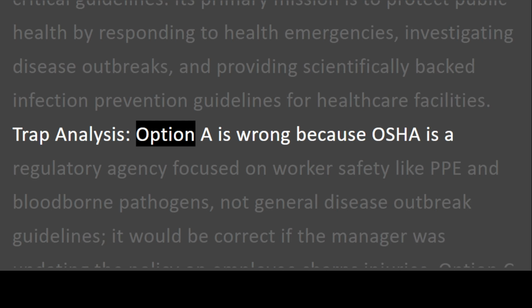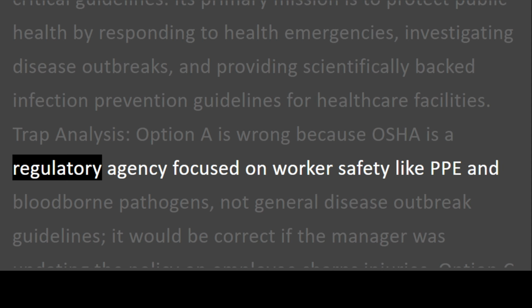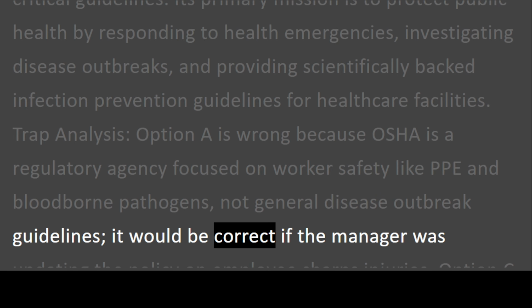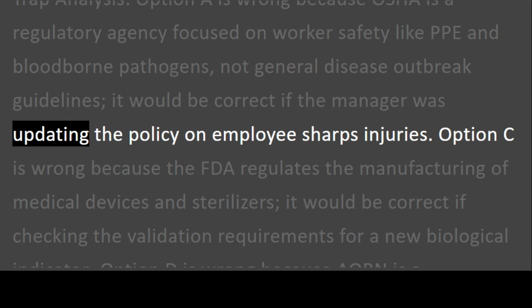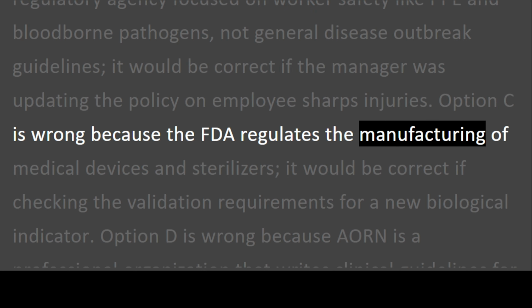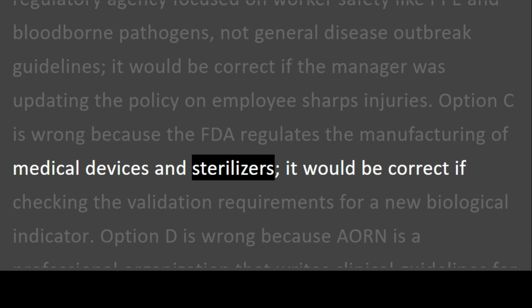Trap analysis. Option A is wrong because OSHA is a regulatory agency focused on worker safety, like PPE and bloodborne pathogens, not general disease outbreak guidelines. It would be correct if the manager was updating the policy on employee sharps injuries. Option C is wrong because the FDA regulates the manufacturing of medical devices and sterilizers.